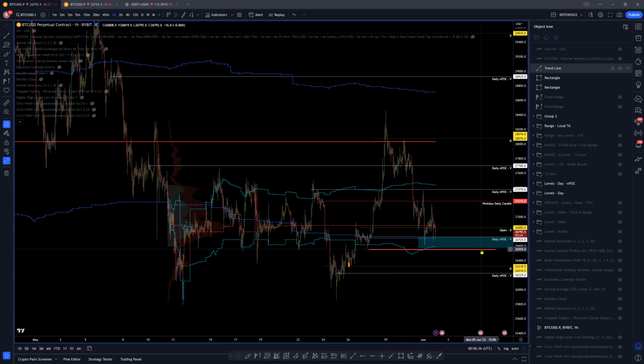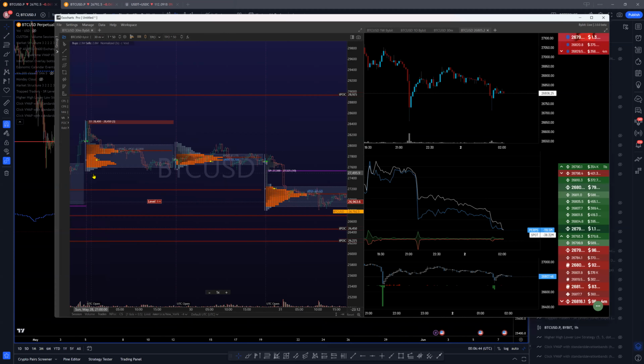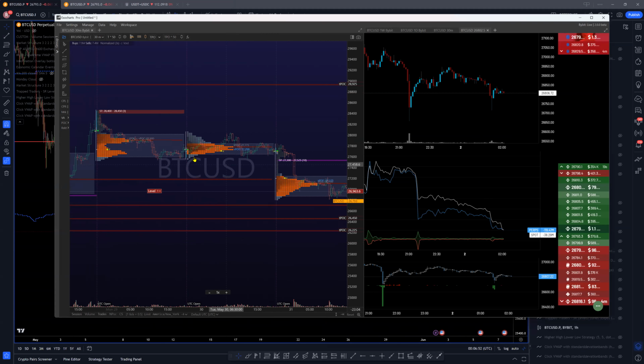We've got poor lows on the day, by the look of that TPO that you just brought up. Yeah, so I was gonna say, the last couple of days have been like that. We had a flat one here, and a second day of flatness here. Between Sunday and Monday, that made sense, that was Sunday and Monday holiday.